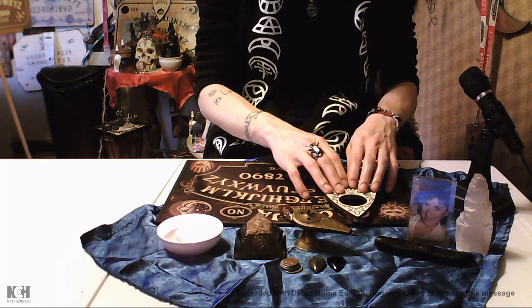Now, as far as the lamp, it feels like it's got a heartbeat, unlike a crystal. It's not a very subtle pulse. It's more of a rapid heartbeat. What's going on with the lamp?